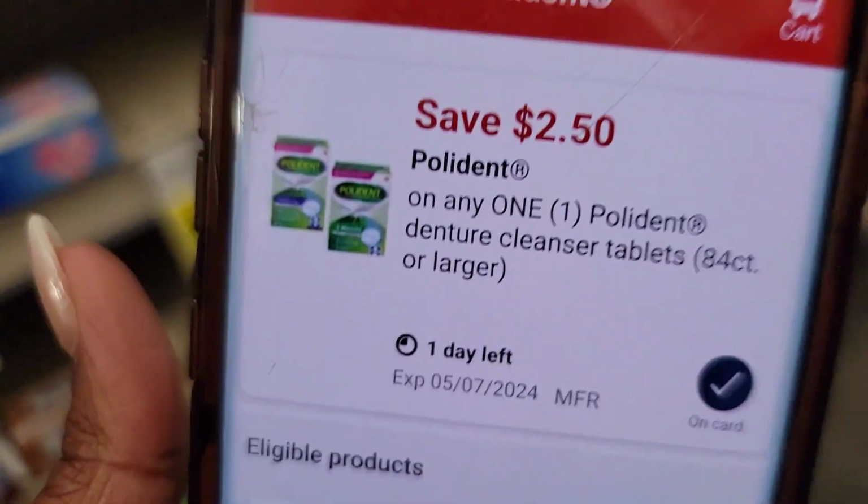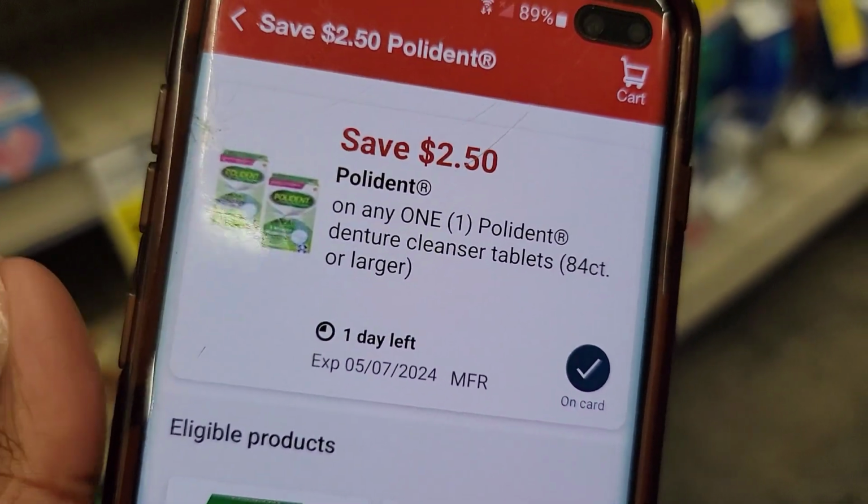I do have a $2.50 off coupon. It ends today, but I'm gonna use it. Again, you don't have to do this deal, but I'm gonna do it because it's a need for me. And I'm running low on the tablets. You know your girl gotta keep her mouth looking fresh.